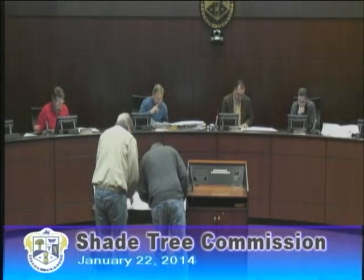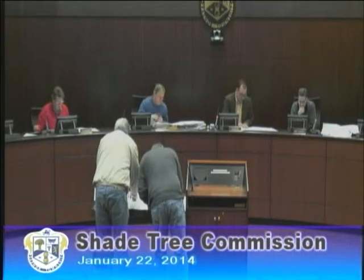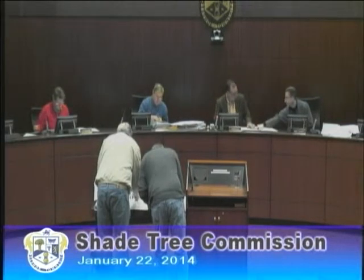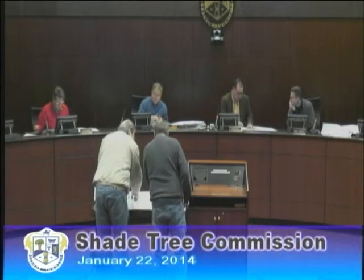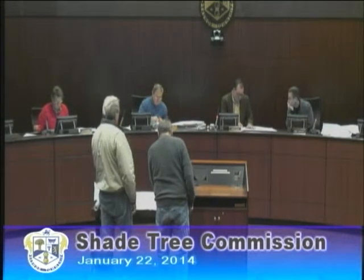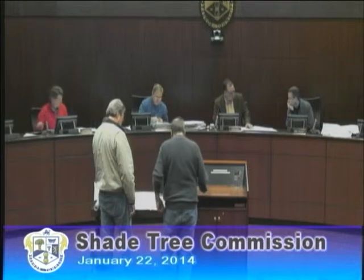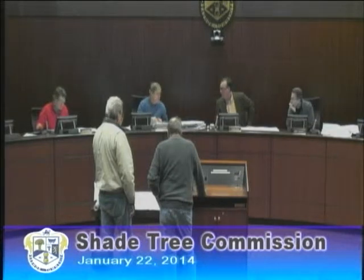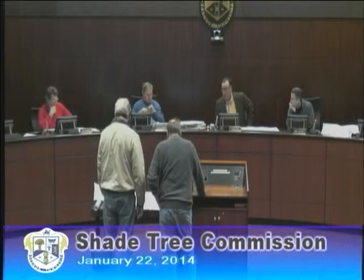We've got a 30-inch oak, which is right in the middle of the house, and there's a 30-inch oak right off to the side of the house here. These are the two trees that are coming out. Okay. Now, do we ask for replacements on those two trees coming out, being that they're heritage trees, at that time?